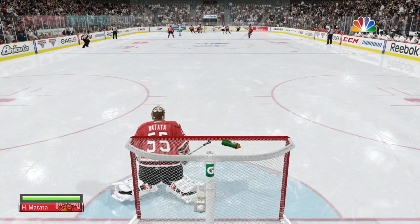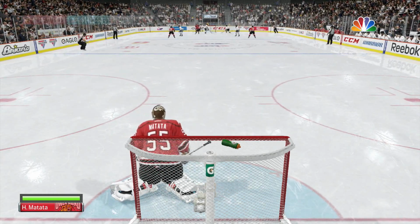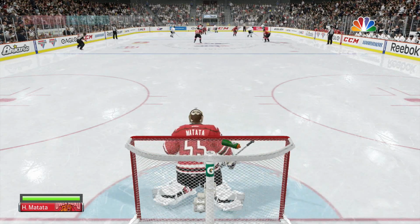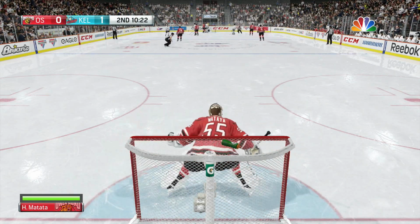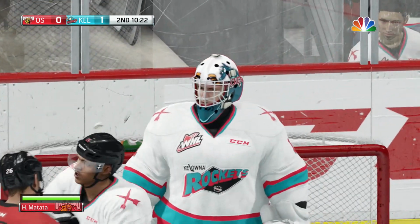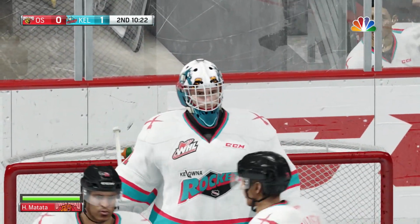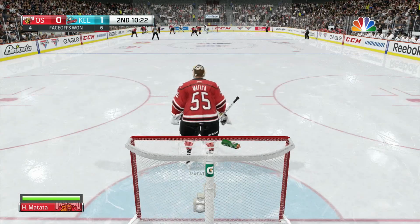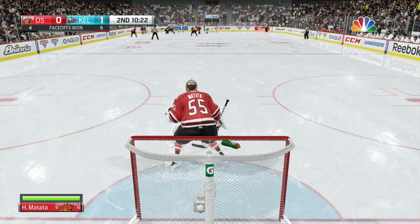So boom, you drop the butterfly. Then you realize he goes behind the net and you're screwed. But if you use the right stick, you can quickly get over. You don't even have to hold the post. If you just quickly use the right stick, you can get your pad to the other side in time to stop the wraparound. It's a nice last-ditch effort, so you're not completely screwed if he goes behind the net. It's a nice little trick to stop a wraparound.